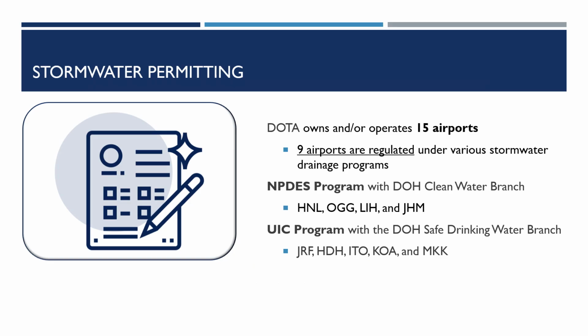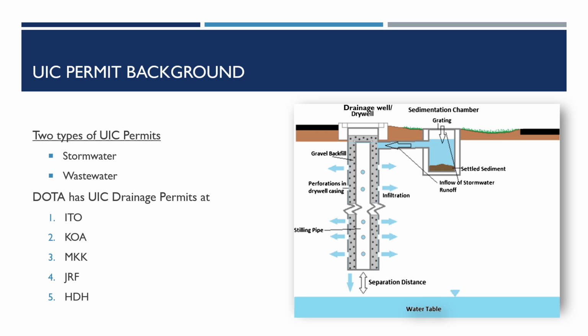The UIC program is regulated by the DOH Safe Drinking Water Branch and is required by law under the Safe Drinking Water Act. The program serves to protect the quality of Hawaii's underground sources of drinking water from pollutants. There are two types of UIC permits, for stormwater and wastewater. DOTA manages UIC drainage permits for UIC wells outside of tenant leased areas and is required to inspect UIC drainage wells, require that BMPs are followed to prevent non-stormwater discharges, and to report illicit discharges to the DOH SDWB.